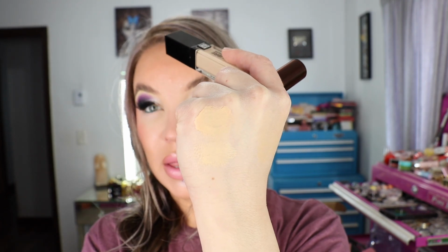So that's my take on the new Guerlain Terracotta Concealer. Again, it's what I have underneath my eyes today. I do think that it's a lovely formula, nice medium coverage. It feels comfortable, blends out nice, all the things. It just is a little bit deep, especially for being the lightest shade.